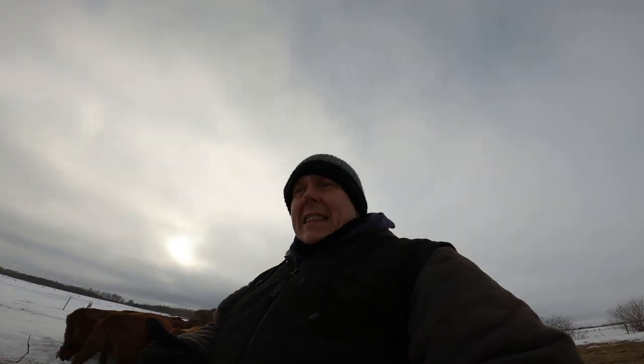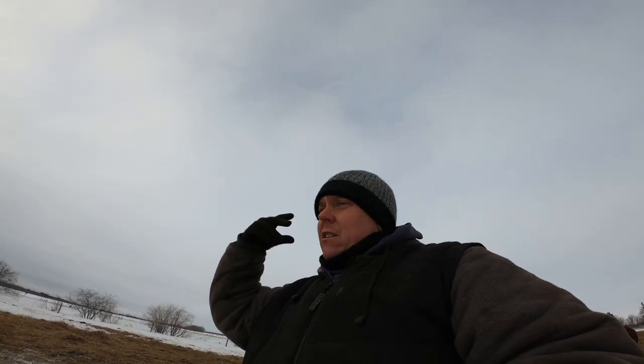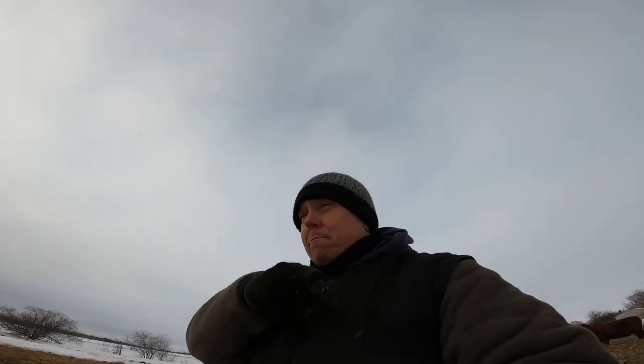When you do calve in the winter, that calf will suckle the mother more often to stay warm. It will be a natural instinct. It will drink more colostrum and more milk from the mother. It will get more antibodies. It will stay more full. It will basically nurse more often, which is a bonus for you as a cattle producer.